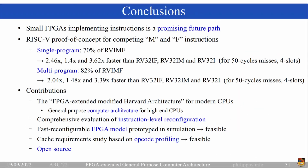To conclude, small FPGAs implementing instructions is a promising future path in computers. For a 50-cycle miss latency, we showed that it can approach 70% the performance of having all extensions hardened for single benchmarks, and 82% for benchmark pairs. We contributed a novel computer architecture introducing FPGAs inside modern CPUs with context switching support. We evaluated fine-grained reconfiguration. Finally, we studied the feasibility of the architecture using existing building blocks and by profiling the opcode use. All source code is open source.